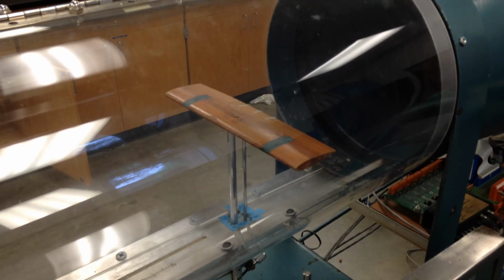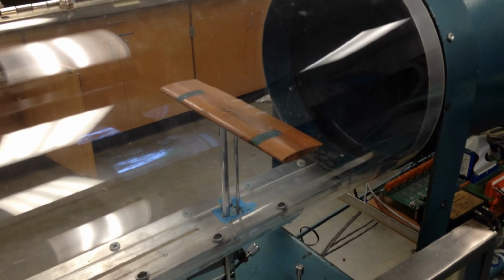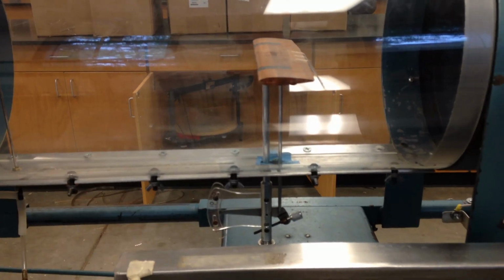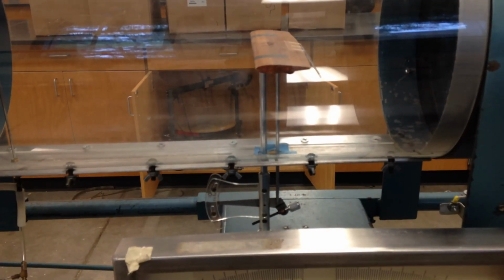What we're going to do with this is the following. With an airfoil like this, the way we do it is we pick a couple of speeds, and I'll tell you what those speeds are when we get up to them.